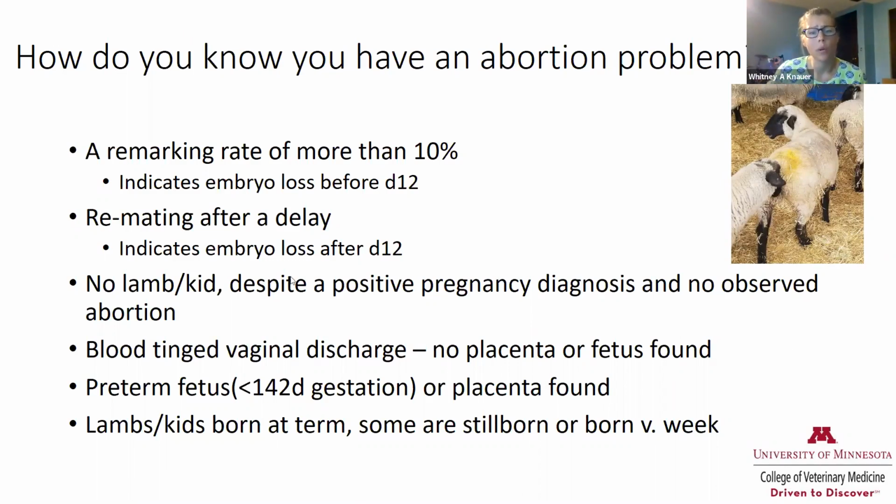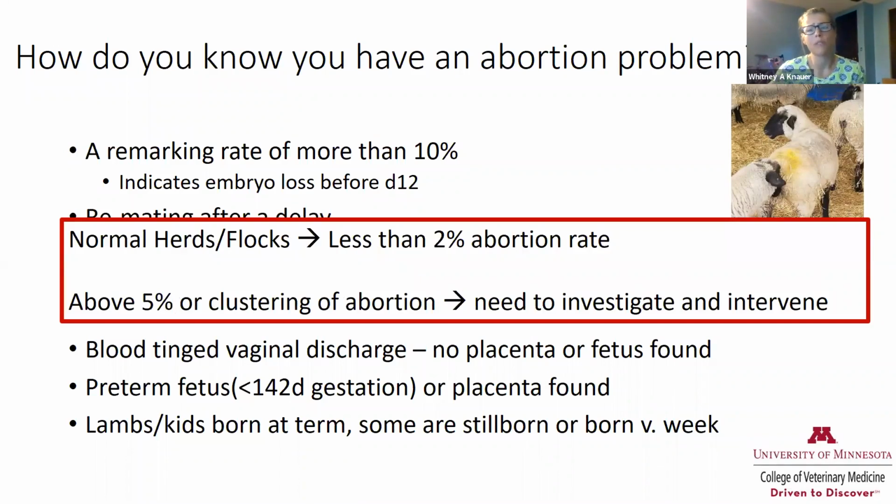And really, what's normal? In normal herds and flocks, we have less than 2% abortion rate. And typically we say between 2 and 5%, there's an endemic disease within the herd. So you're infected, but it's not what we would call an abortion storm or a big problem. And if we're above 5%, that would be a reason to investigate and intervene. And there are other things that we can do other than vaccinate. So certainly this is when you would get your vet out and get some intervention there.